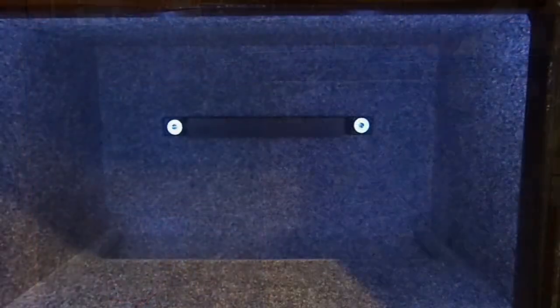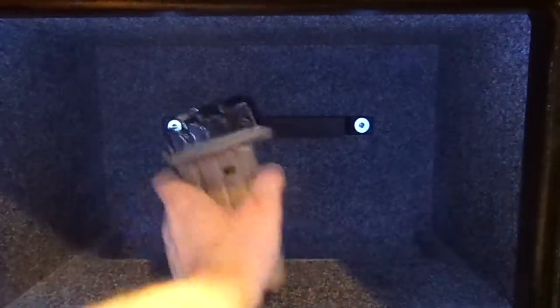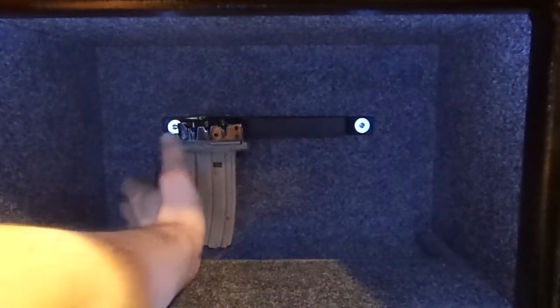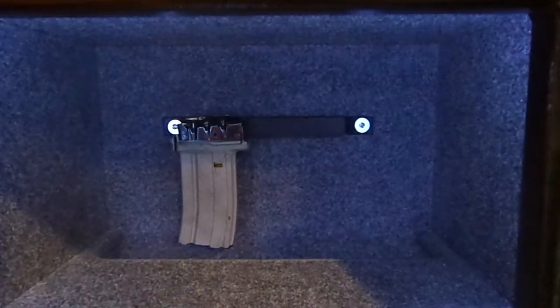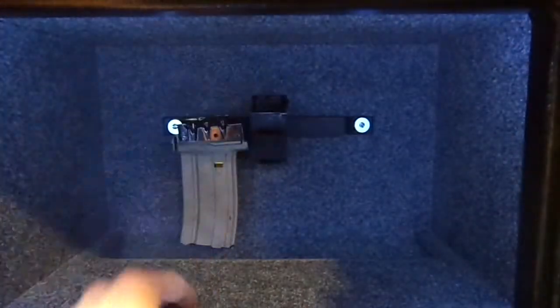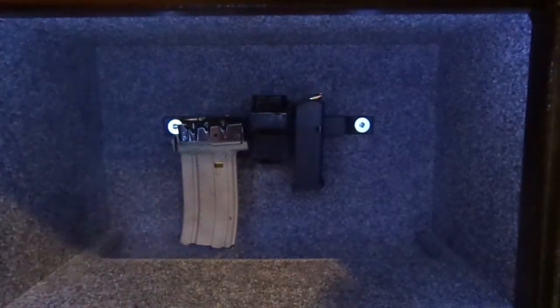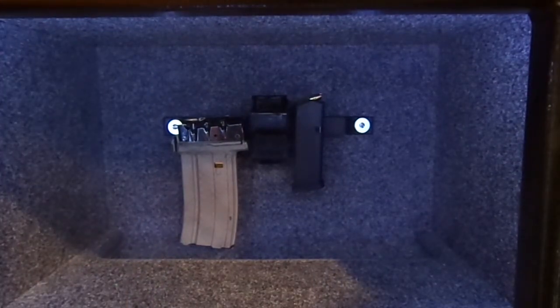Okay, so after some retrofitting of some screws, because that back panel is much closer to the back wall than I expected, I had to cut some screws down. But anyways, here we got the magnet. Look at that. It works. There's the Savage mag. We've got a couple 10-22 mags in there now. And heck, how about this Glock mag? We even got a Glock mag in there. And so that's a little bit of space saving in my safe now.